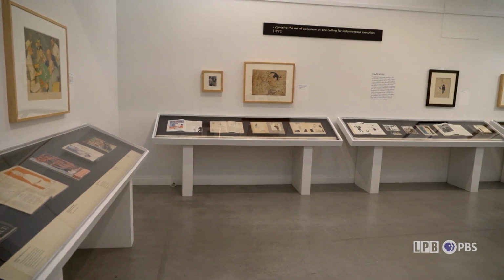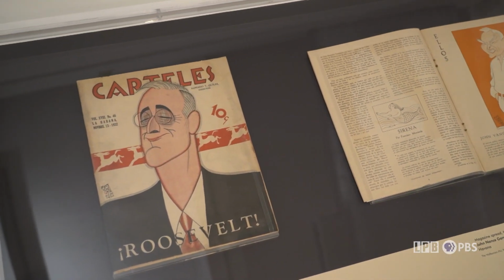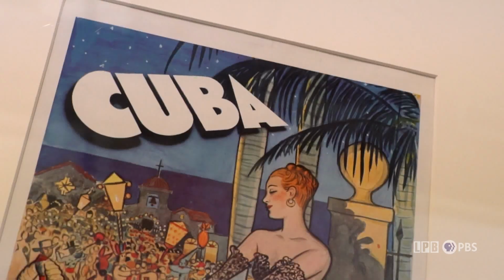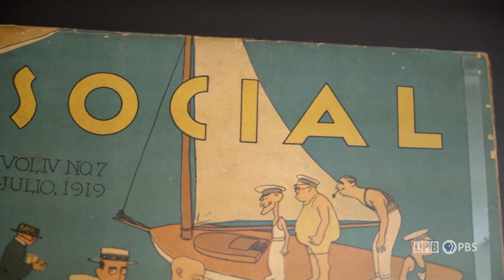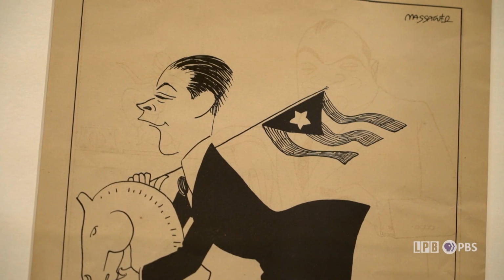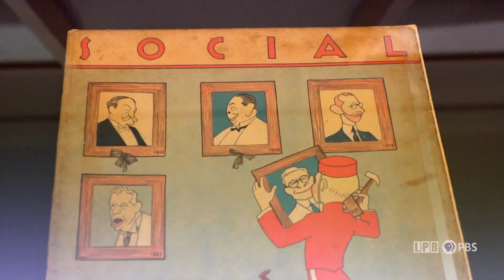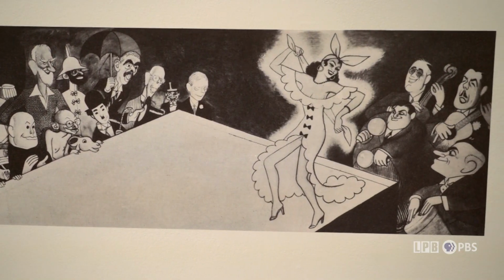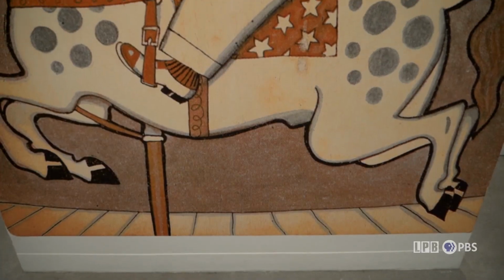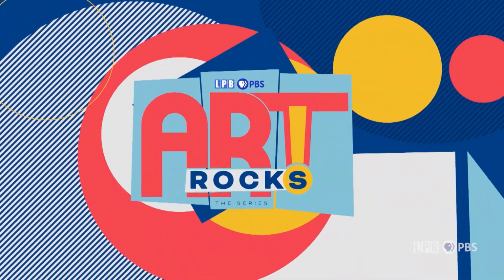To me, the most important thing about this exhibition is the fact that we can showcase this artist who was well-known, well-renowned in his period, but has sort of been eclipsed because of more than 50 years of strained relations between Cuba and the United States. And his artwork is reflective of this earlier period, this period of warm relations and cordial relations.